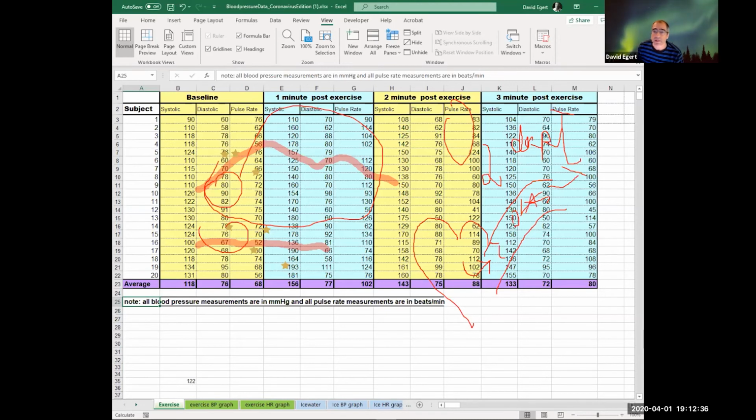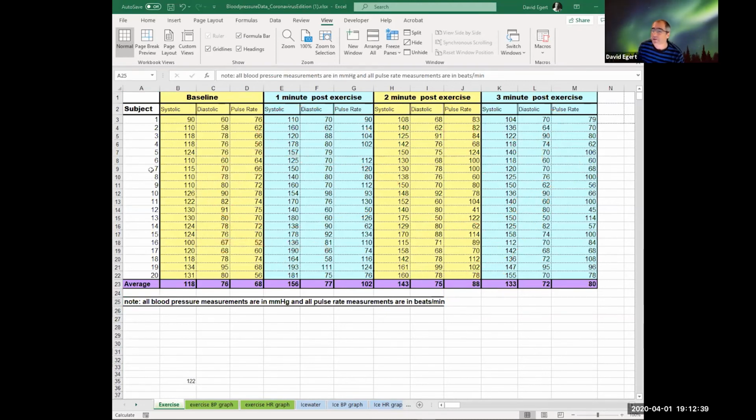Let me clear this stuff. Whoever it is, maybe subject 8, or pick your lucky number. Let that subject be your subject that you're going to write about, and then use their data to calculate their fitness index.